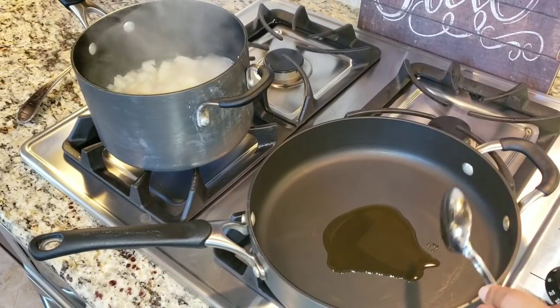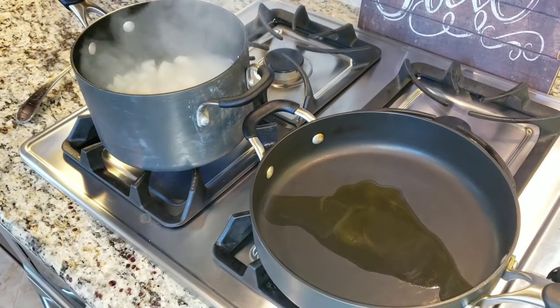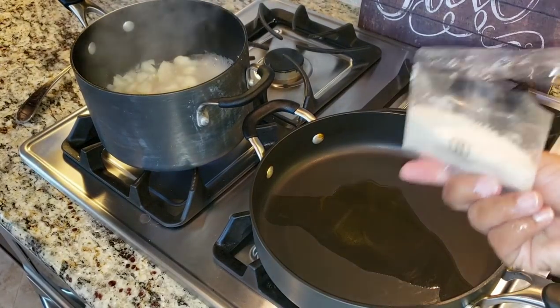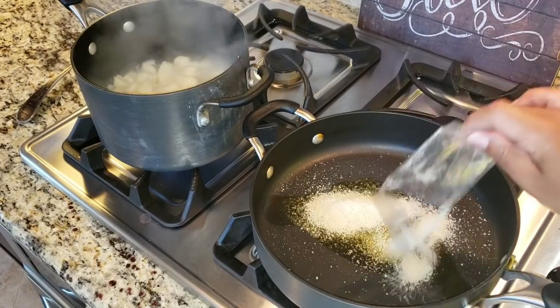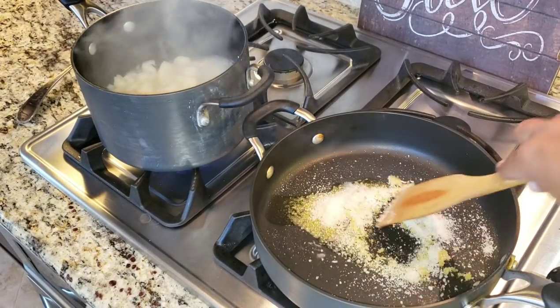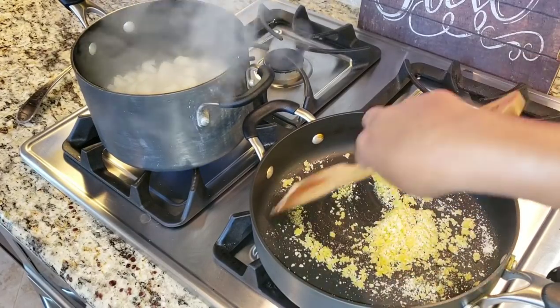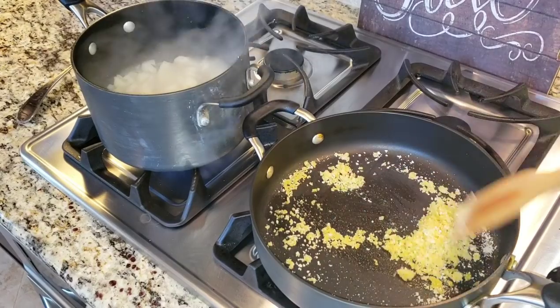I'm going to add the nuts to this one. Okay guys, I'm going to pour the panko crumbs in here with the oil. And I'm going to just brown this, cook this until it's brown. And I'll be right back.